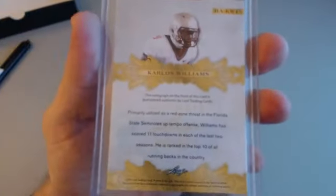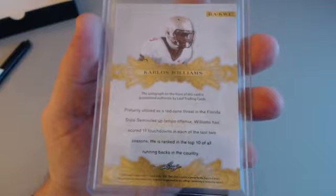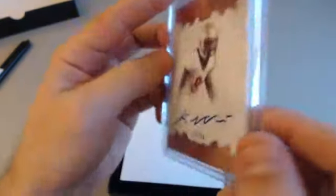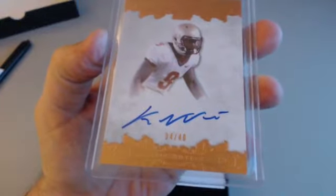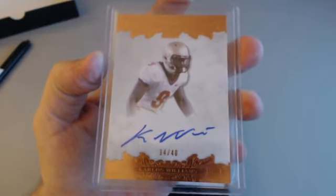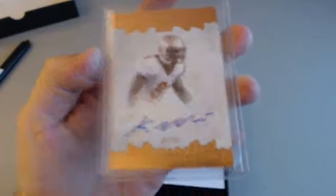All right, guys, 15 Ultimate Draft. Let's get it started. We'll start with a Carlos Williams, with a cake. Will be a rookie auto parallel to 40. Yeah, he's a fifth round pick. Buffalo is where he's at. Goes to those Bills. He's currently unsigned, though. But he got drafted by Buffalo in the fifth round, so he'll go there. West Virginia, that is you.